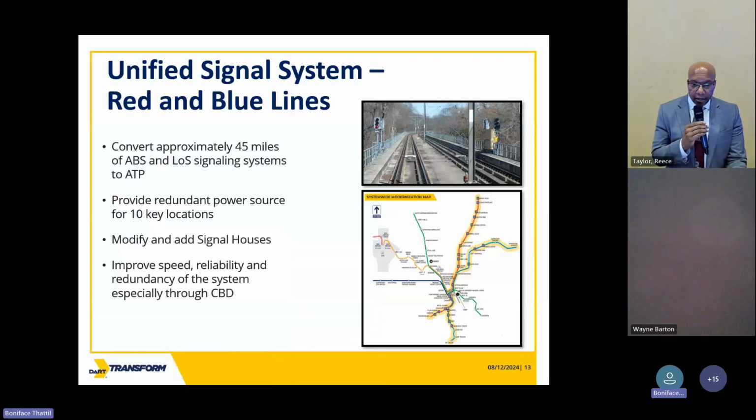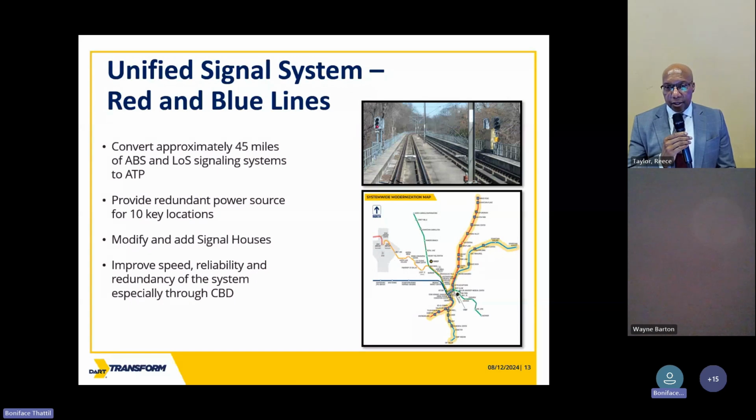Unified signaling system, talked about that earlier. As you can see photographically on this slide, we have a line of sight system. Basically, the operator has to recognize kind of like stoplights, if you will, and whether or not they have the permissive way forward, on some of the alignments, particularly the red and the blue line because they're older. The goal is to have an ATP system, which has the onboard intelligence and the technology that we have right now on the orange and green line in the right of way. We know that there may be a need to add some signal houses where this older, shorter line segment may be outdated.